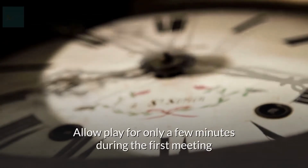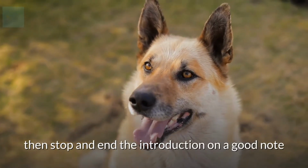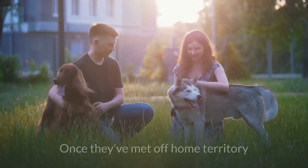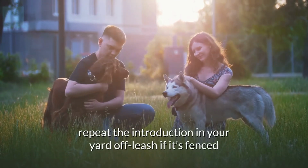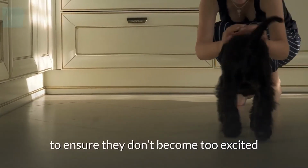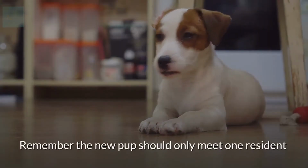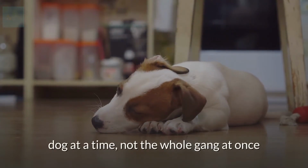Allow play for only a few minutes during the first meeting, then stop and end the introduction on a good note. Step 9. Introduce your home. Once they've met off-home territory, repeat the introduction in your yard off-leash. If it is fenced, call the dog and puppy apart every few minutes to ensure they don't become too excited. Remember, the new pup should only meet one resident dog at a time, not the whole gang at once.